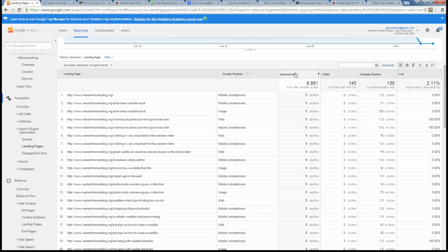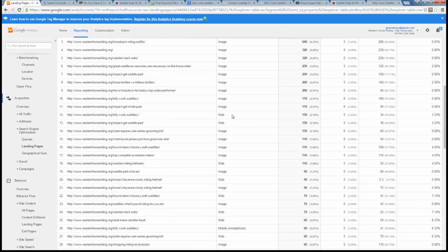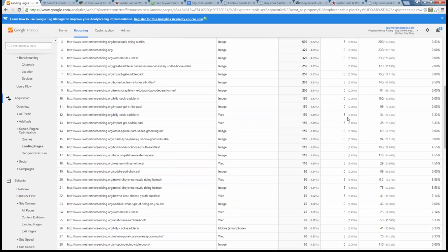The web property here would be more like a standard Google search. So if I sort by impressions, but then also look under Google property and look for the first ones that begin to show up as web, you can see the individual pages that are getting the most exposure on Google and their impression number along with their current positions and click-through rates and so on and so forth. So this a lot of times will simply reconfirm what you found out in Google Webmaster Tools. But this isn't keyword based here on the landing pages. This is per page based on your site.